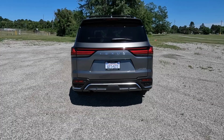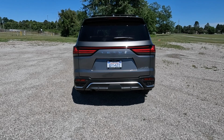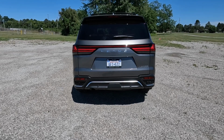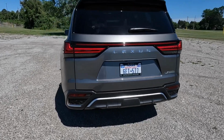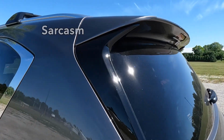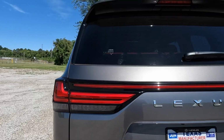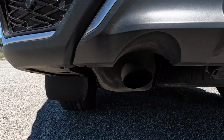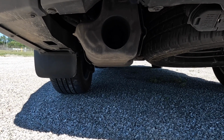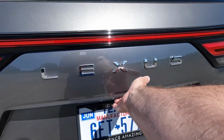Pretty sweet. Looking at the car from the back, it's very squared off here and pretty simple. You do have a nice roof mounted spoiler for all that needed downforce, and you do also have no fake exhausts of any kind, just one real one right down there doing exactly what it should do. I love it.